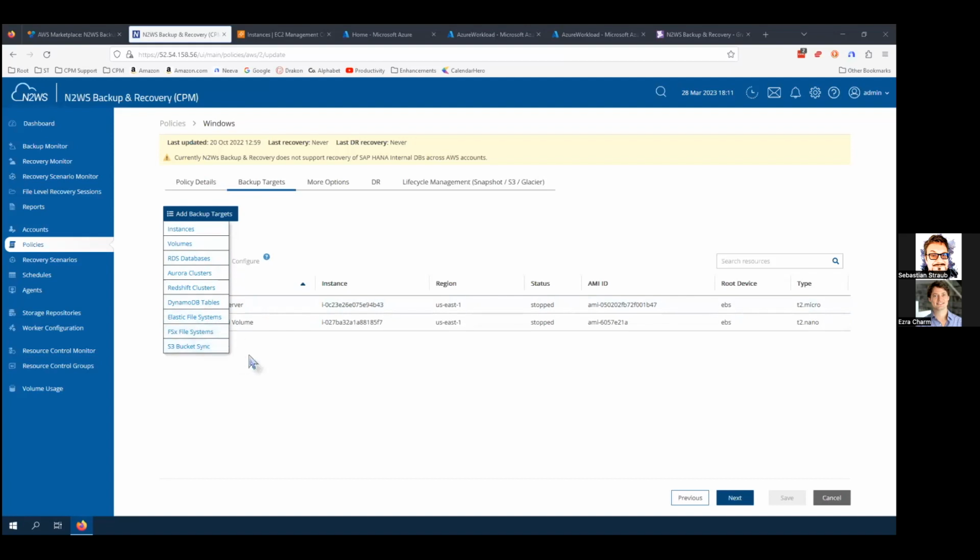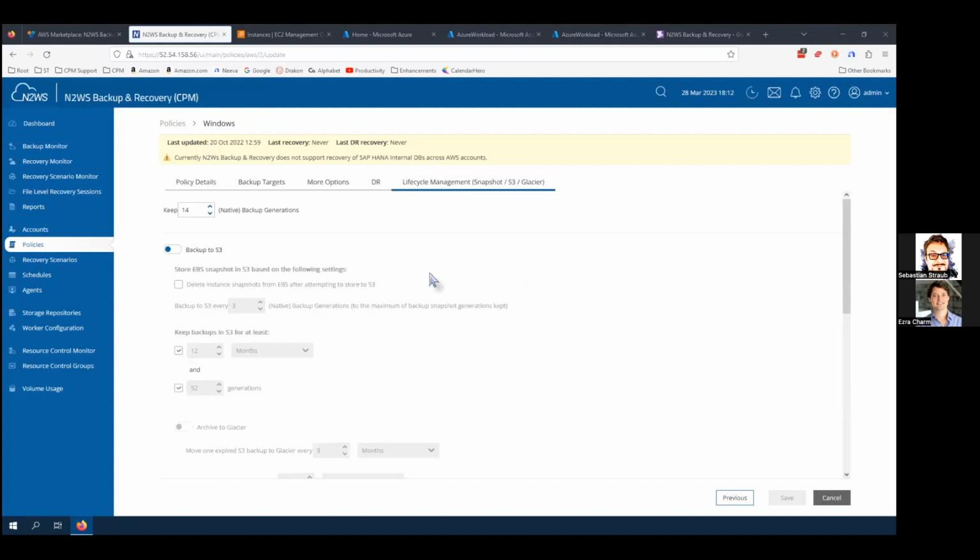But what we did want to talk about was how can we save money for those backups? Because creating snapshots, yeah, that's great, and you're going to be able to recover the data almost instantaneously. But how can I save money? Because backups are like car insurance. Nobody likes paying for car insurance, but it's great to have it when you get into trouble. So let's take a look at how we can lower these storage costs.